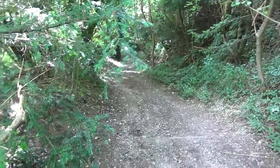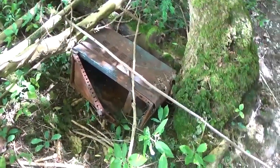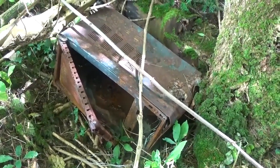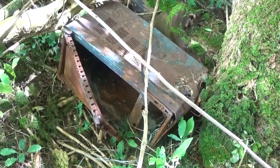Paul and I walk up this steep embankment. We wonder how this old microwave that seems to have been here for ages got here. Why would someone dump a microwave halfway up part of the North Downs Way?